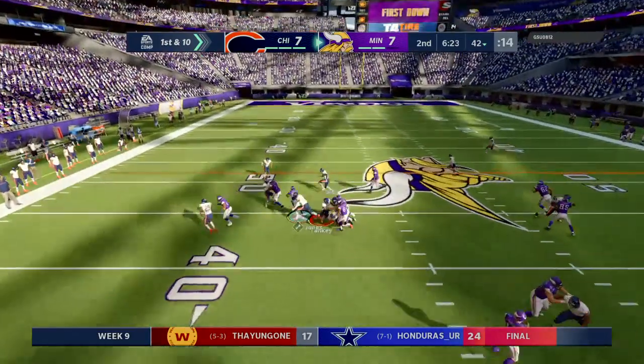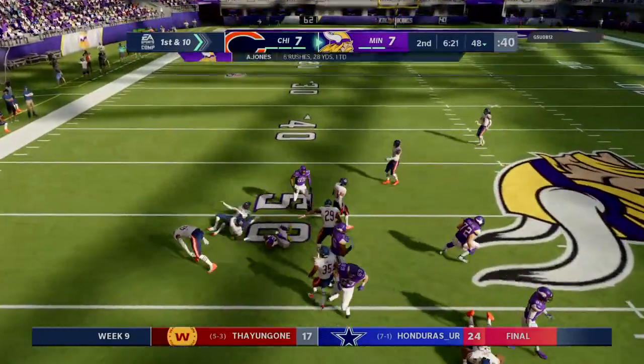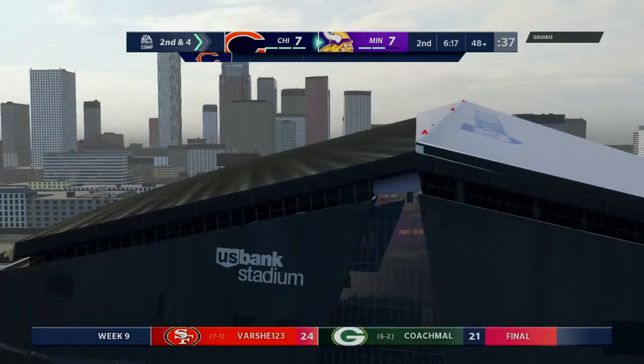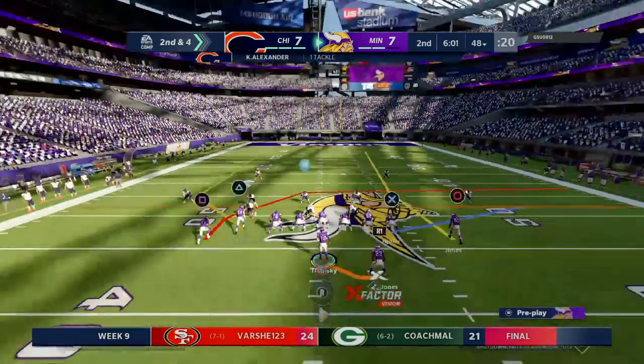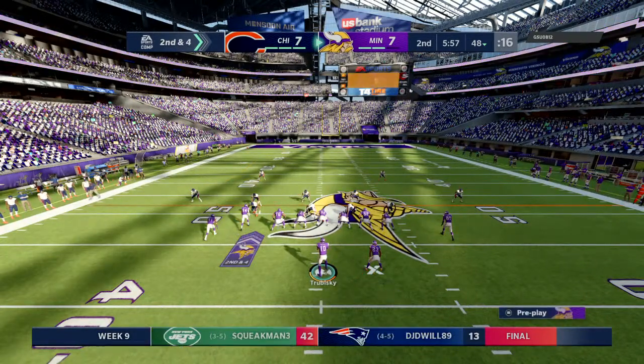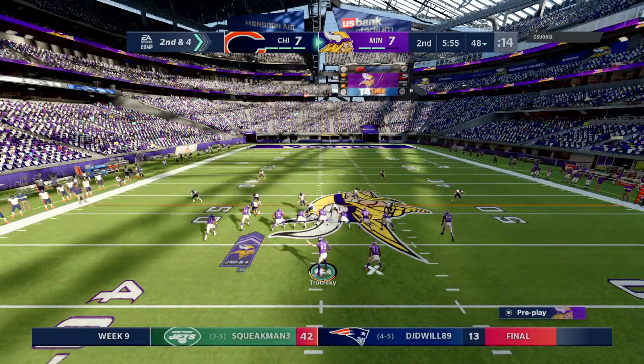Now a first down carry by Jones. And he's going to bull his way forward to the 48. It's a 6-yard gain on the ground, and that'll make it 2nd and 4. A 6-yard pickup brings up 2nd and 4 at their 48-yard line.